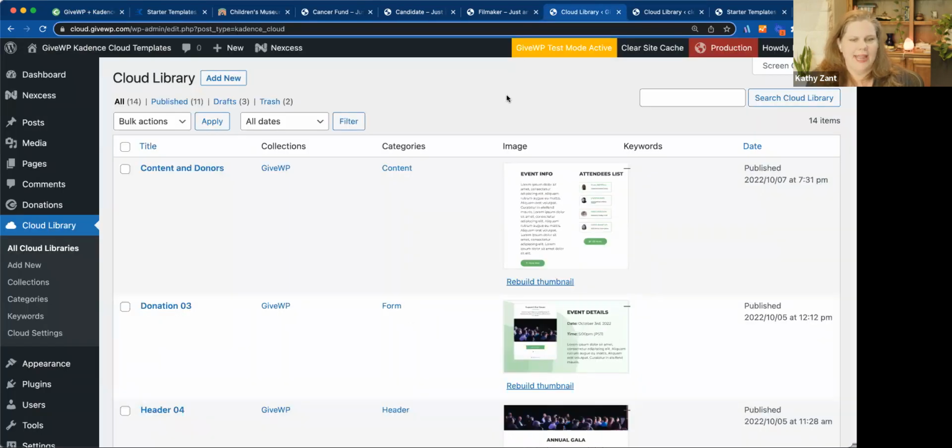So let's take a look at, first of all, I'm just going to give you a real high overview of how the cloud library is set up. And this is intended more for people who are maybe using Cadence, an agency who's using Cadence to develop groups of blocks. And you would like to create your own cloud library that you can use across multiple sites. Or maybe you want to create a cloud library that many of your customers can use, or maybe you want to create a cloud library where you have some things that you're giving away for free and other things where you want to have a set of blocks that you can charge for. All of that is possible with Kadence Cloud.